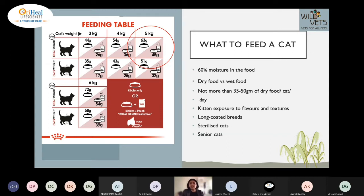So most of our cats are not 5 kilos. They are between 3 and 4.5 kilos. If you look at a 3 kilo cat, it requires only 26 grams of dry food. This is very, very little dry food. Encourage people to read the back of the chart. So what we say is, look, give them wet food, give them that pouch or whatever you're using as wet food, twice a day, thrice a day if necessary. And in a daily ration, you must not exceed more than 35 to 50 grams of dry food per cat per day, unless advised by your veterinarian.